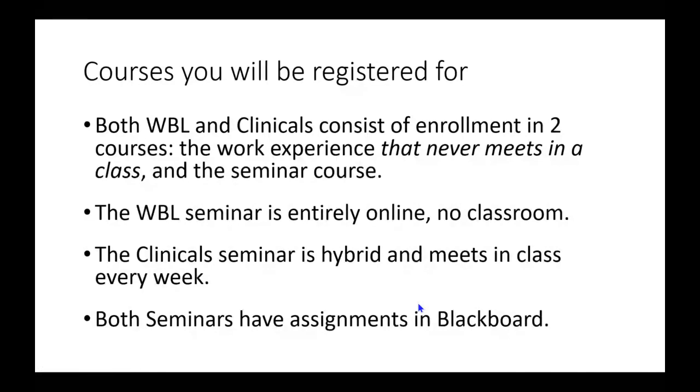So part of your field work is going to include courses and coursework that you will take at the same time. For work-based learning, if you're going to do 2 semesters, it's going to be both of the semesters that you're in work-based learning. The courses have to be done at the same time as the work. There is a seminar class, and that's going to be somewhat like a typical class where you have journals and assignments. And then there is the work experience that is the field work itself that you're doing. You're registered for a course, but it never meets online or in a classroom. It really is just tracking your hours. So there are 2 courses, no matter which one you select, work-based learning or clinicals.